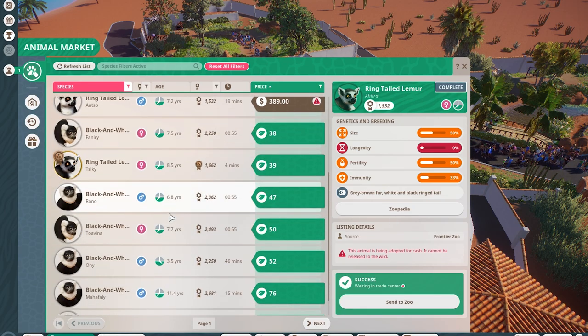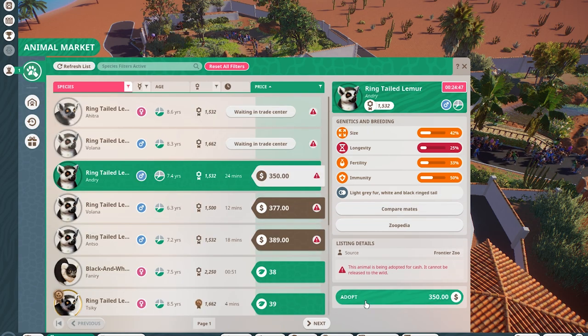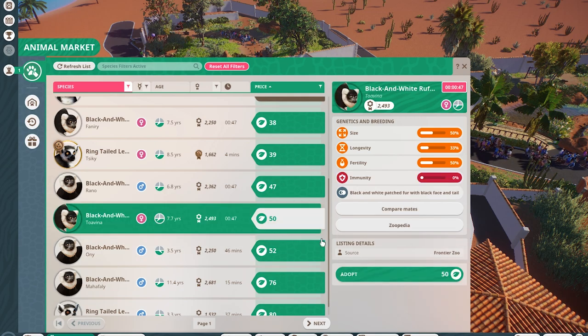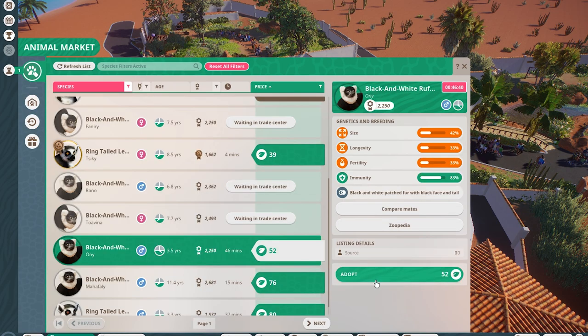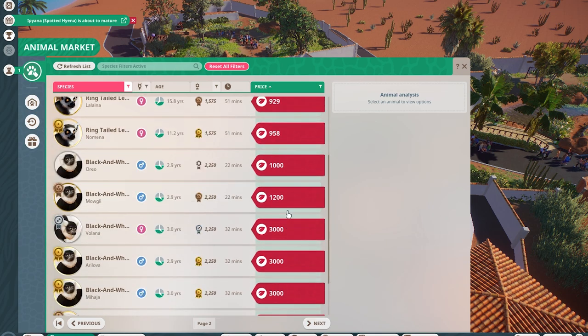Now, lemurs do live in matriarchal societies, which is very interesting to see. They actually establish dominance by urination. Very interesting right there. But what I see over here are a few lemurs listed on the market with the conservation credits, and I think we'll actually buy a few of those in that regard.